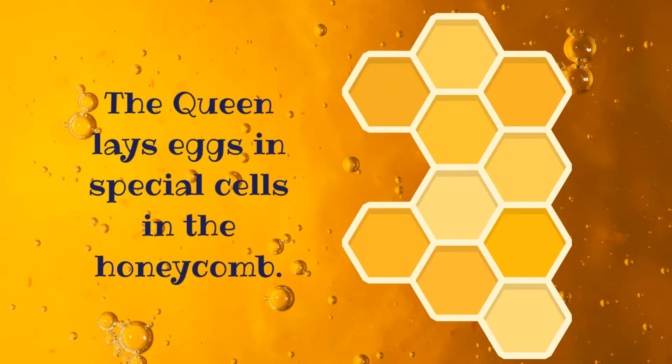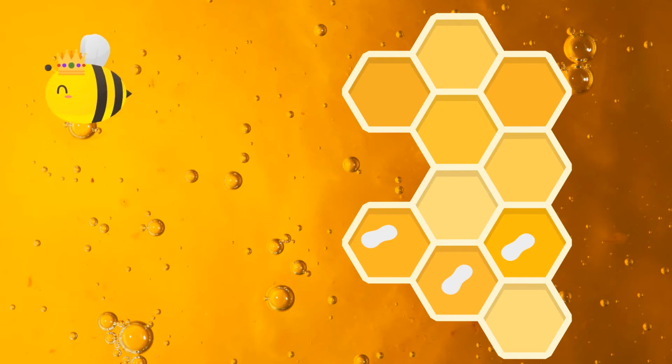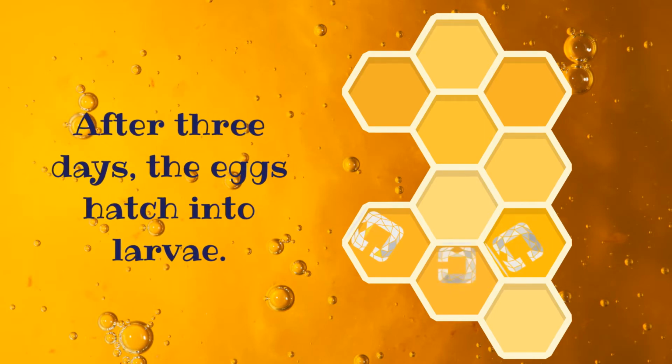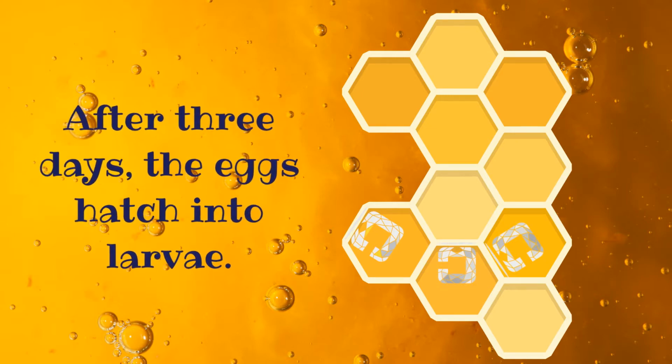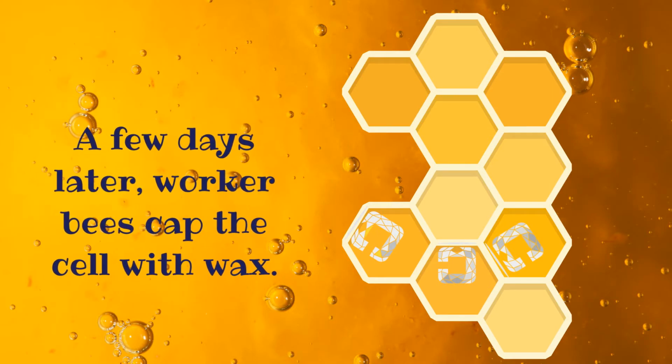The queen bee lays eggs in special cells in the honeycomb. The queen is the only bee that can lay eggs. After 3 days, the eggs hatch into larvae, which look a bit like small, fat, white worms. Worker bees take care of the larva and feed it. A few days later, worker bees cap the cell with wax.